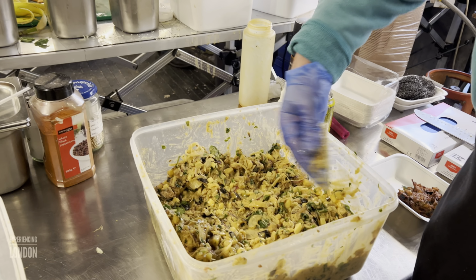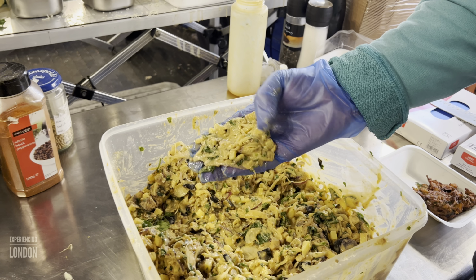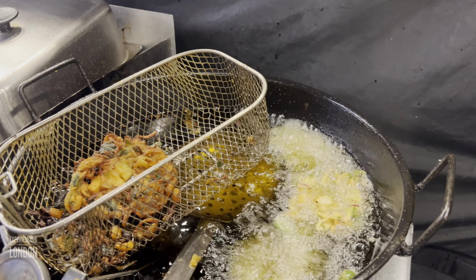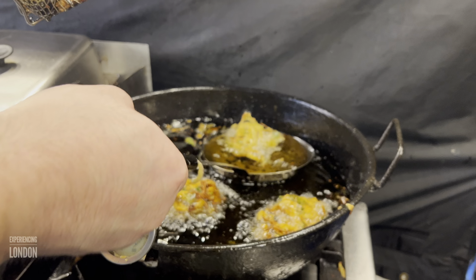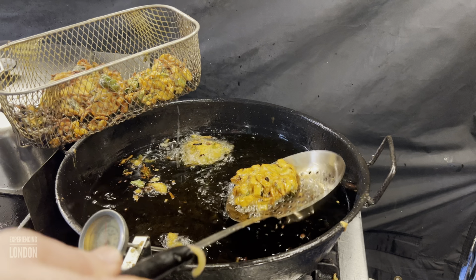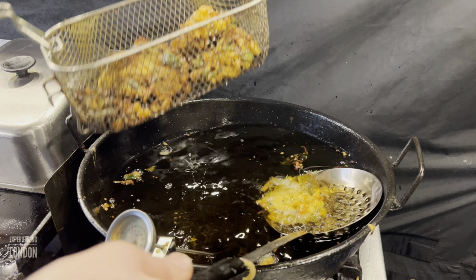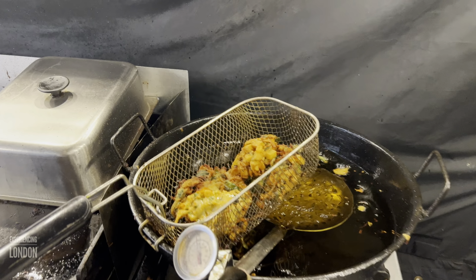These are the pakoras. We use spinach, aubergine, potatoes, onions, in a chickpea batter. So you get it like this, and we just put it in the fryer. We're just going to flip these till they're golden colour. So these are almost there. These are pretty much there. There we go, and they're ready to go.